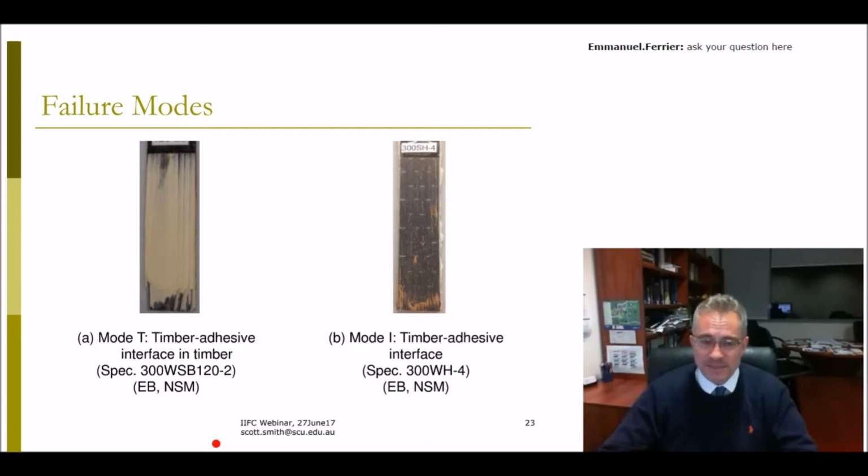Ideally, mode T is the preferred failure mode. Why? Because we can relate the strength of the bonded interface to the strength of the timber, given the failure is occurring in the timber. And we can determine the strength of the timber using existing tests. This is also the same preferred failure mode as in FRP to concrete: failure in the concrete layer, where we can determine the properties of concrete using standard existing tests, compressive strength and splitting tests.